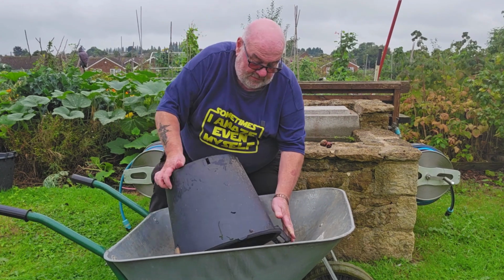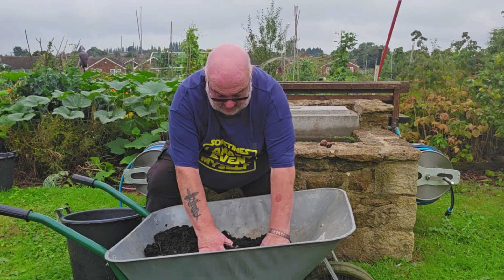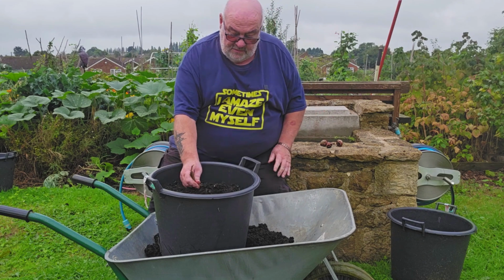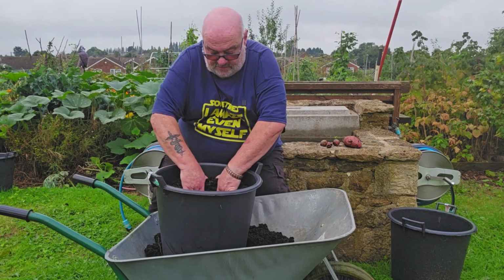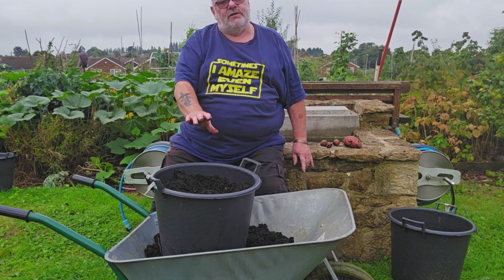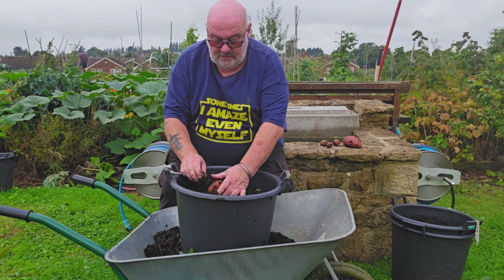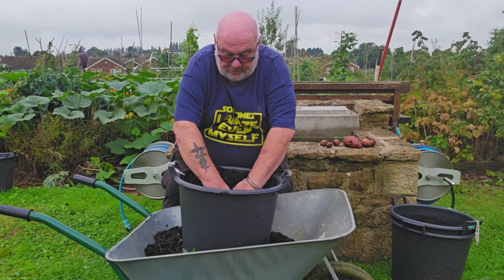Oh. Yep, nothing in that lot. Here's the next one. Oh, that's better. And there's nothing else in there, there's no point. I know there's nothing else because I surface planted these, so the roots would have all been at the top. Right, last one of these. Yeah, nothing there. Anyway, that's okay.